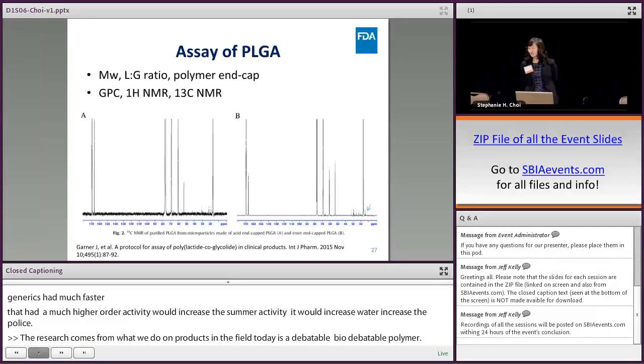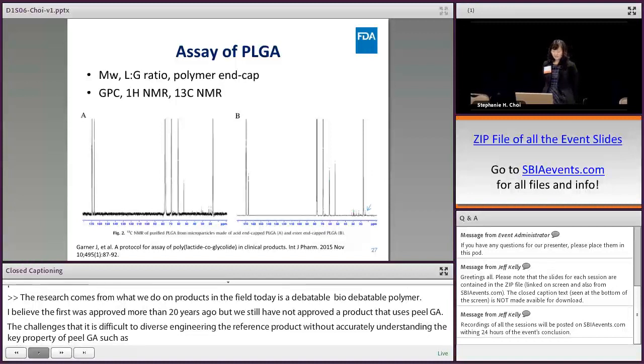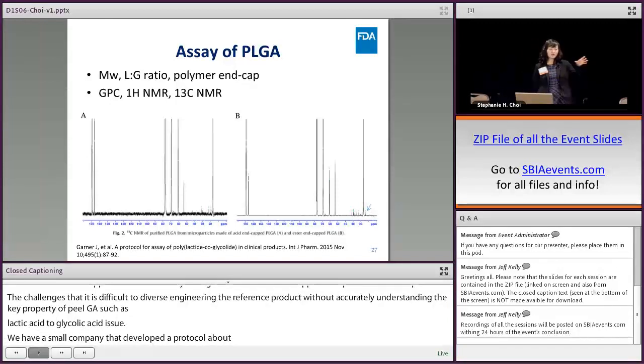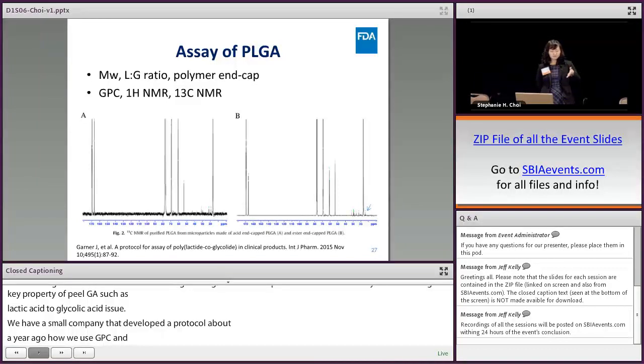And part of the challenge is that it's difficult to reverse engineer the reference product and to accurately understand the key properties of PLGA, such as molecular weight, the lactic acid to glycolic acid ratio, and the polymer end cap. So we partnered with a small polymer company to develop a protocol that we published about a year ago, where we use GPC and NMR techniques to accurately assay for these characteristics from a marketed product. So we're actually able to separate out the PLGA and measure these properties.